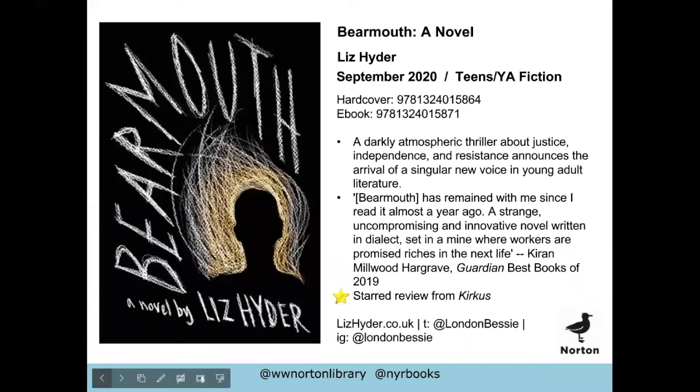Moving over to YA fiction, Bearmouth is a darkly atmospheric debut novel about justice, independence, and resistance. The narrator, Newt, is learning how to read and write, so the book is written with a distinctive idiosyncratic style that takes a minute to get used to, but once you get into it, you don't have any trouble understanding.